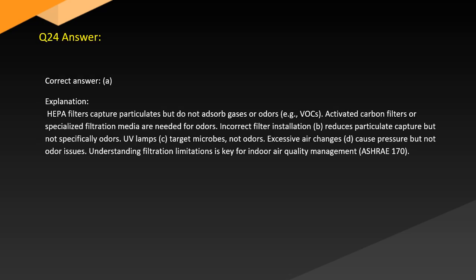Answer. Correct answer: A. Explanation: HEPA filters capture particulates but do not absorb gases or odors, e.g. VOCs. Activated carbon filters or specialized filtration media are needed for odors. Incorrect filter installation, B, reduces particulate capture but not specifically odors. UV lamps, C, target microbes, not odors. Excessive air changes, D, cause pressure issues but not odor issues. Understanding filtration limitations is key for indoor air quality management. ASHRAE 170.